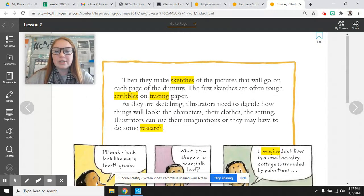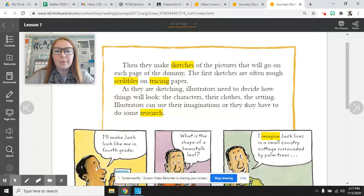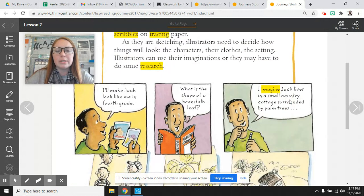Then they make sketches of the pictures that will go on each page of the dummy. The first sketches are often rough scribbles on tracing paper. As they are sketching, illustrators need to decide how things will look: the characters, their clothes, the setting. Illustrators can use their imaginations, or they may have to do some research.